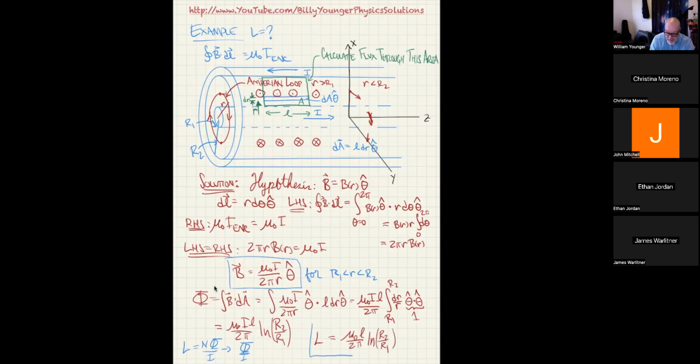Of course, you could divide both sides by that script L, and then you'd get L per unit length, and that would just be mu 0 over 2 pi times the natural log. So that's another possibility. I know I tried to fit it in there kind of weirdly, but that's another thing you could actually write if you so desired. Any questions on that?